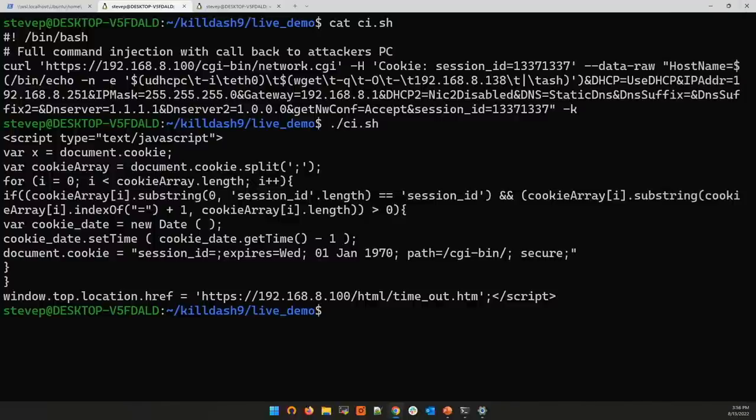All right, so we're going to show you basically trying to log in to the device, do a bypass of the login, and actually show you what the session management looks like.